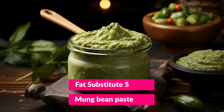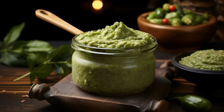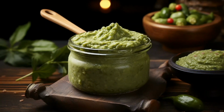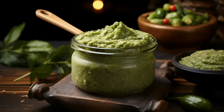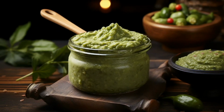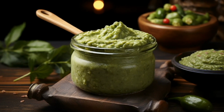Mung bean paste, made from cooked and pureed mung beans, is often used as a fat substitute because of its creamy texture, similar to fat in many food products. It can help maintain the smooth and rich mouthfeel that fat would typically provide. It's also a healthier alternative as it's low in fat and calories, but high in fiber and protein, supporting overall nutrient content.